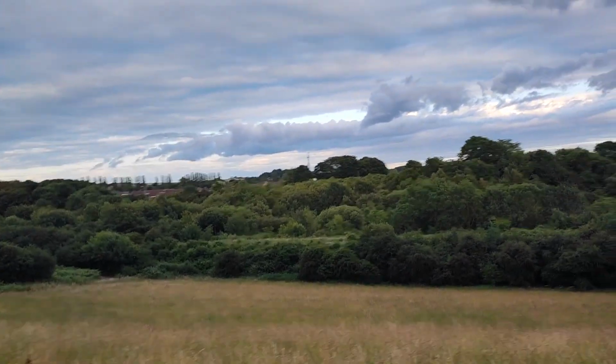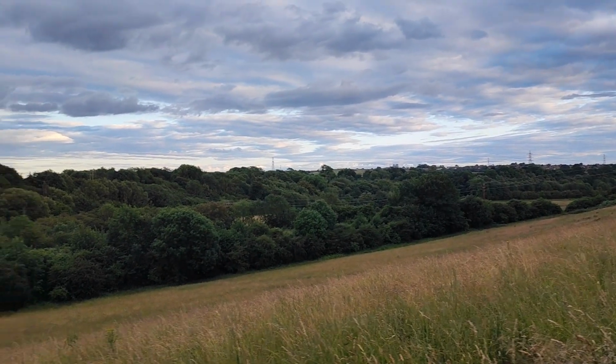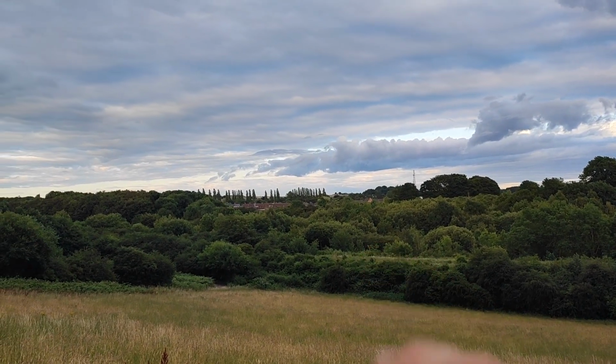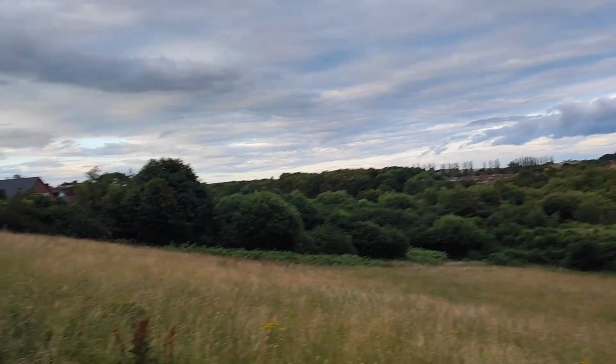Oh God, nearly fell over. Right, we're coming up now, so we're going to try and find Kirkby Central Station. That's the line we've just walked. If you can see in the distance, see those quirky, skinny trees? Oh yeah. That's the crossing that was on that Midland main line. Well spotted, where Phil had that cool picture.